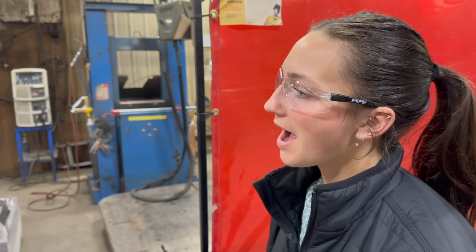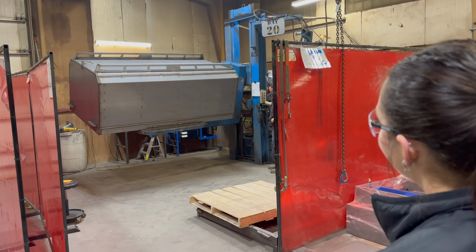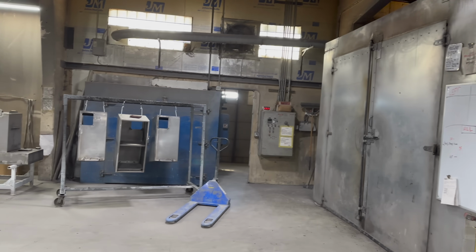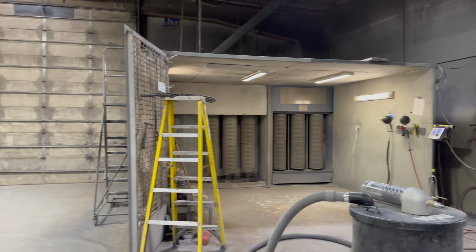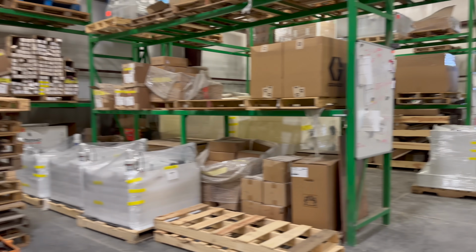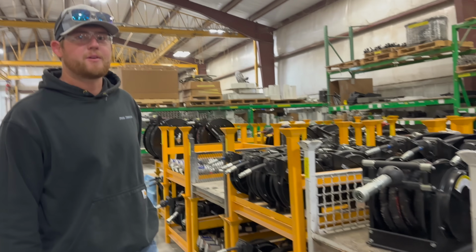Got all sorts of cool tools in here. Wouldn't that be handy? Here we have the washing, hanging, baking, primer powder coating, and color powder coating. That's a lot of reels.